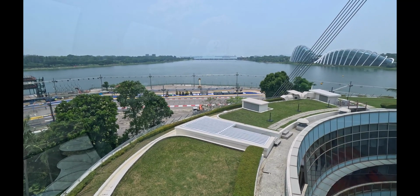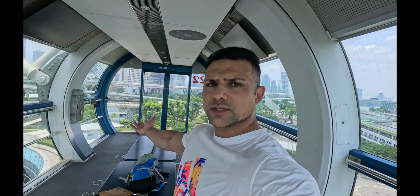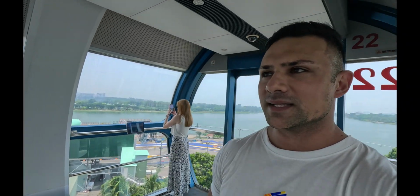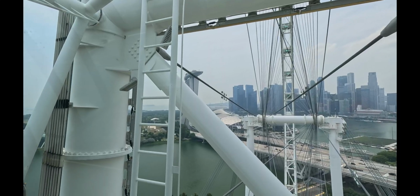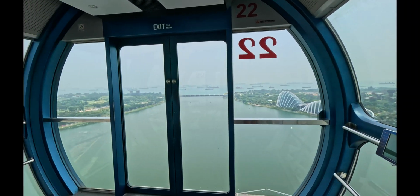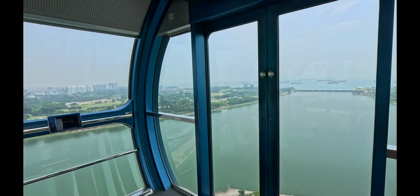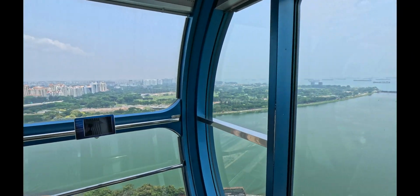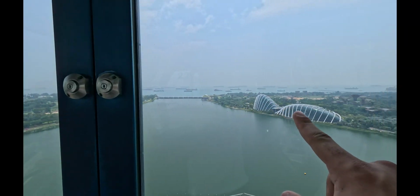advertising Singapore Airlines signs. So this capsule, it's only the two of us in here, but it can accommodate up to 28 people. So I think we're very lucky today to have it all to ourselves. It's an amazing way to see the city, 360 views of the city. And like the bay that you can actually see, like how the water goes around. It's amazing. Like the harbor front is there.